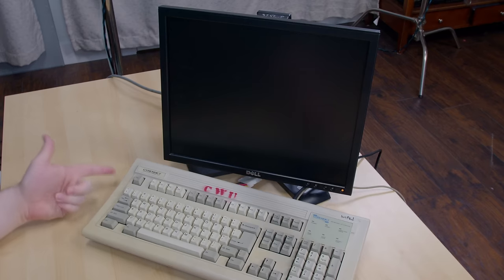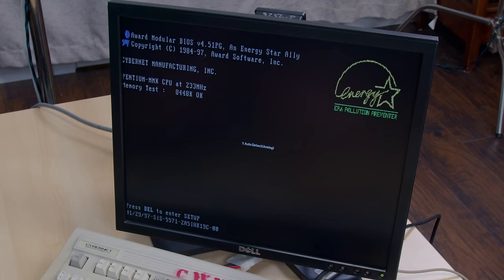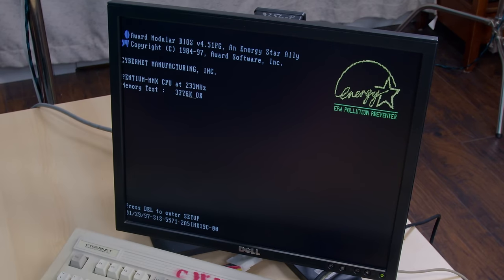All right, so we've got it all put back together now, and we can turn it on. So like I said, this is just a PC. So we get the Award BIOS, we get the Energy Star logo, we get the memory test. Wow, it didn't say updating ESCD. I don't know why. The last five times I started this thing, it said updating ESCD. It didn't say verifying DMI pool data. So I guess this is different from all the other PCs I have.